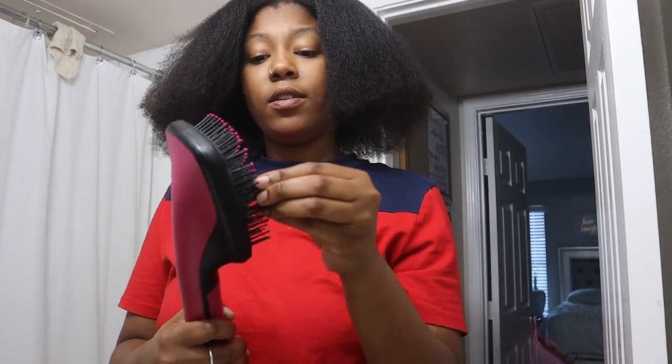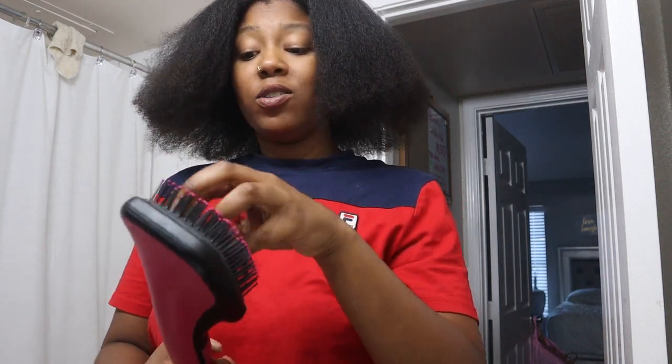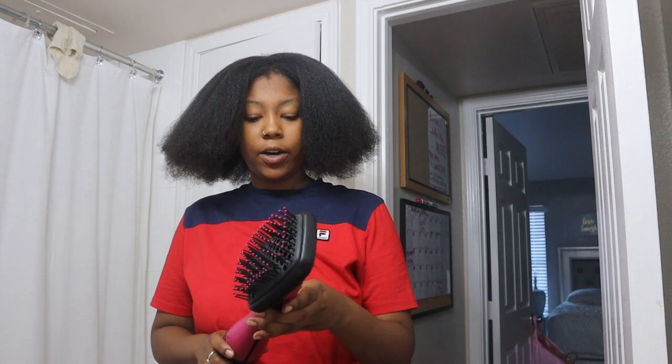But other than those two things, and those aren't things where I'd say, don't go buy this because the handle is too big. No, I'm not saying that at all. I'm just saying those are some cons that come with it. The handle is kind of big, it might make your hand hurt. Other than that, this is a go.